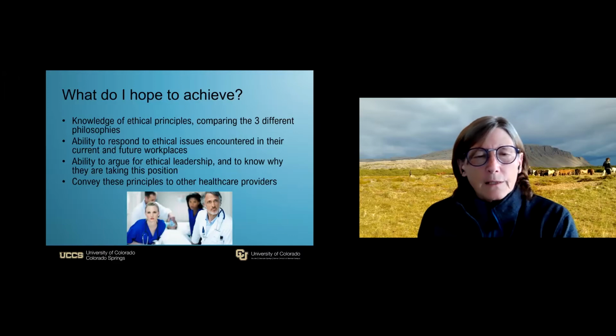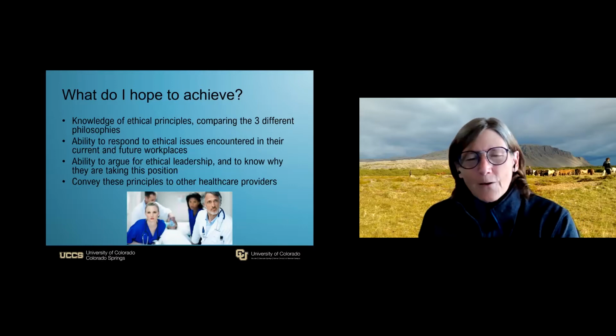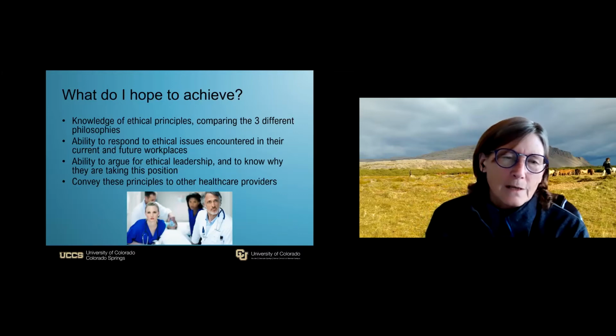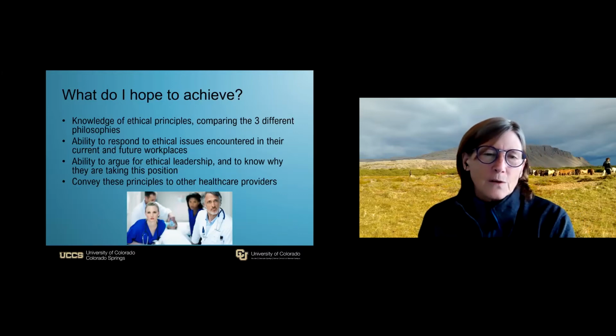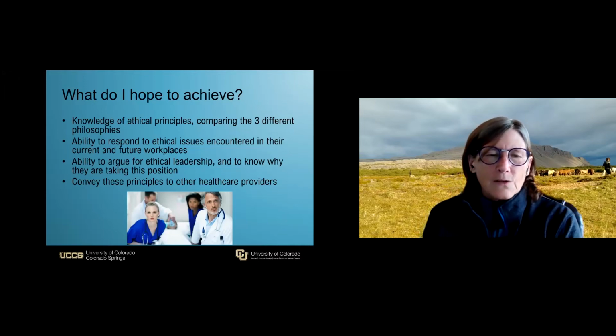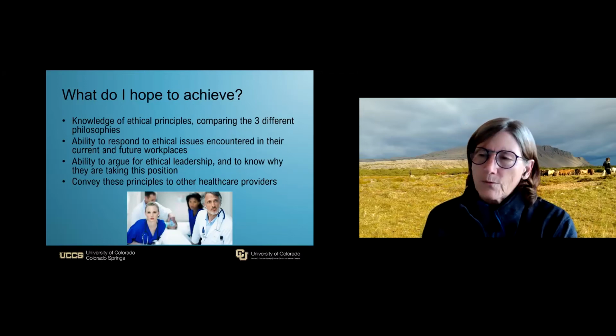Basically, I'm not going to be able to measure these directly, except I will be able to see how they argue for ethical leadership in their expository essays. I expect they'll be able to, with guidance, discuss complex ethical issues in their asynchronous discussions. And since they work in interdisciplinary teams, they're going to be able to convey those convictions to other providers.